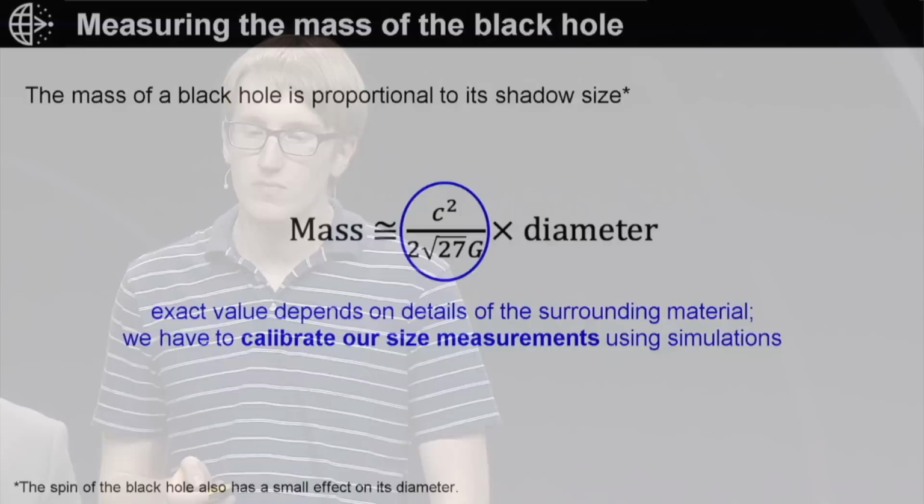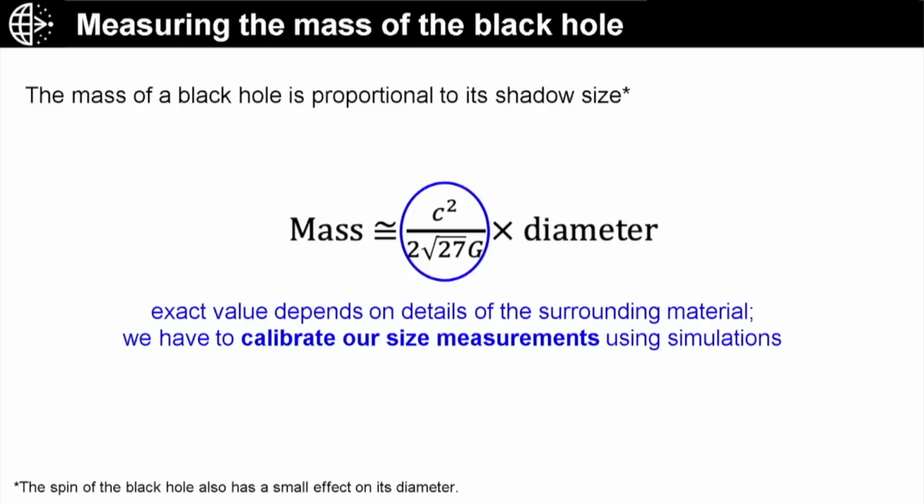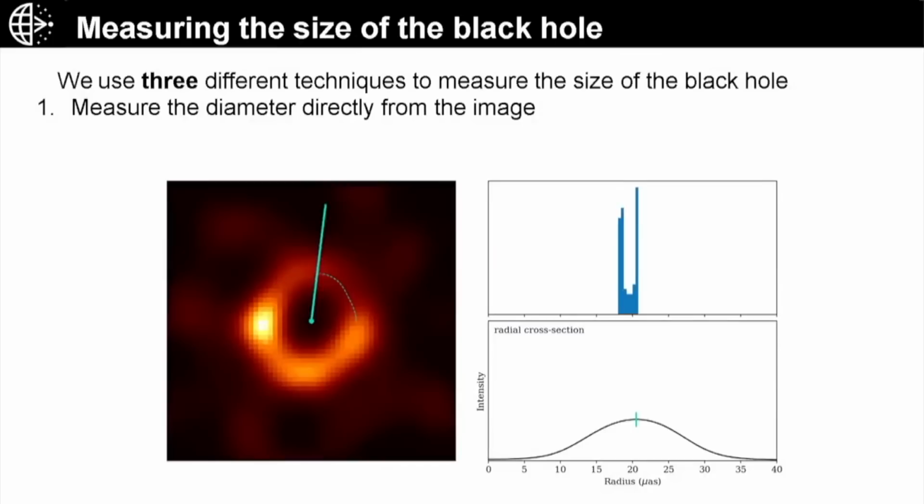So the mass of a black hole is proportional to the size of its shadow. So if we can measure the size of the shadow, we could really accurately measure the mass. And the exact value depends on the details of the surrounding material and on the calibration. So we really needed to approach this problem systematically. And the way that we did this is a common theme in the EHT. We used three different imaging techniques to measure the size of the shadow so we could really verify that we were doing this correctly and that our answer made sense.